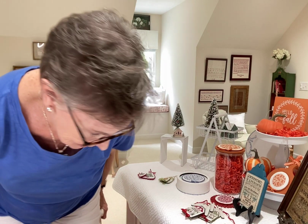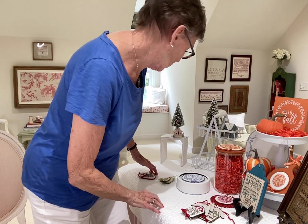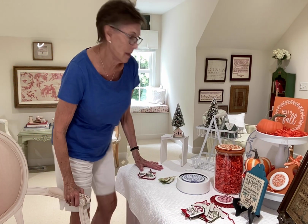So I'm going to turn... You know what? I am tempted to get up and close the door. I know you're going to think I'm goofy, but that's okay. You know I'm goofy. And I don't do any editing, so.